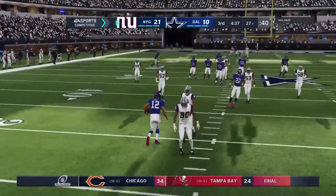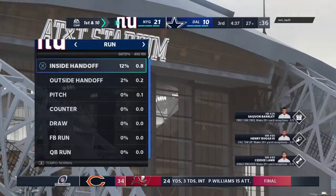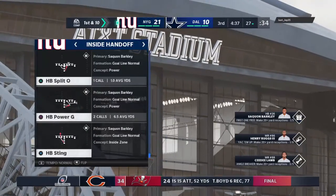And the fair catch is made at about the 27-yard line. So possession goes over here on the punt. And out will come the offense as they take over.